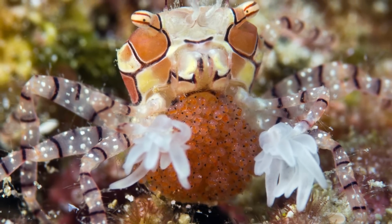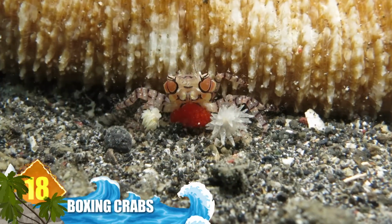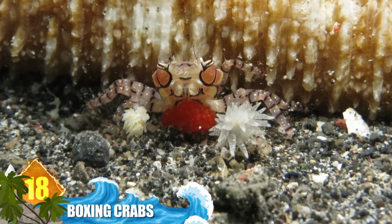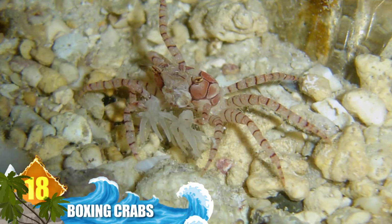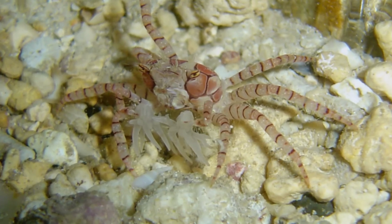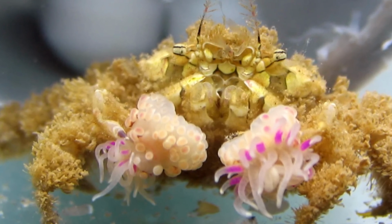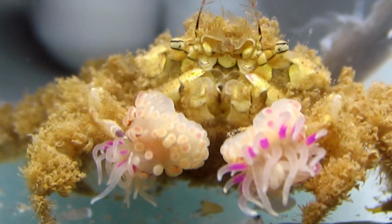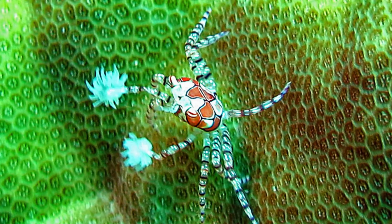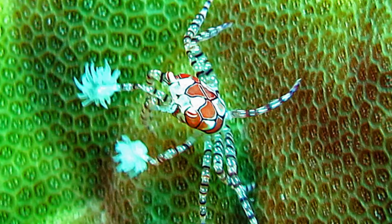18. Boxing crabs. These crustaceans have a cooperative pact with other marine life that usually results in a win-win for all parties concerned. The name comes from their behavior of holding sea anemones in the claws for the purpose of self-defense. It kind of looks like they're wearing tiny boxing gloves. And while it can also look as if the crabs are holding little pom-poms, the anemones can pack a toxic punch. They also benefit from the crab transporting them around, increasing the chance to gather food.